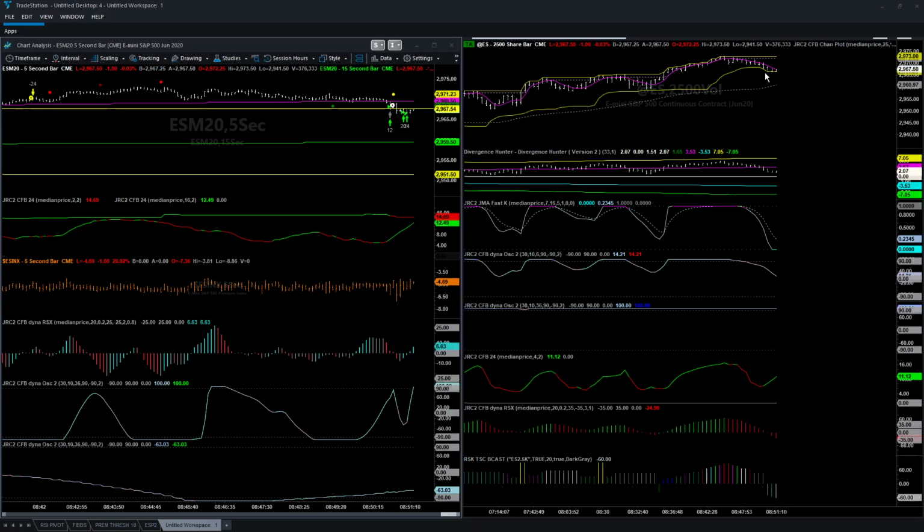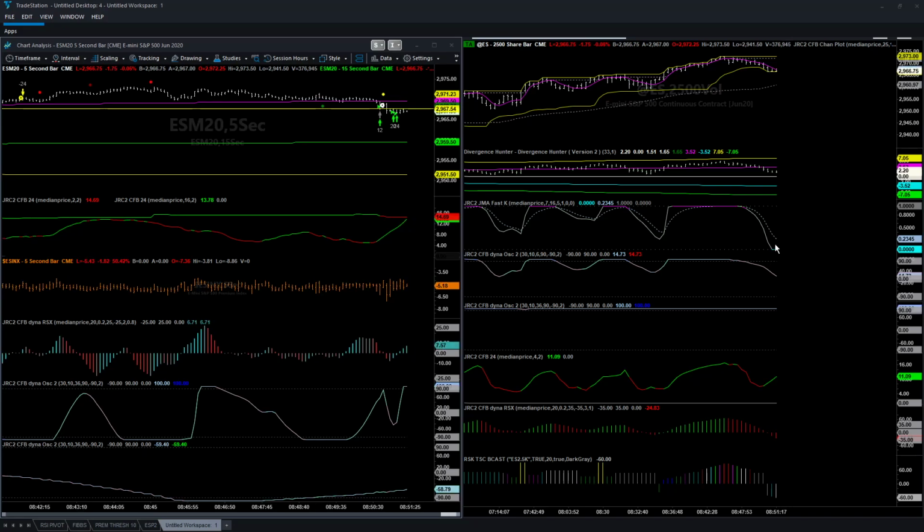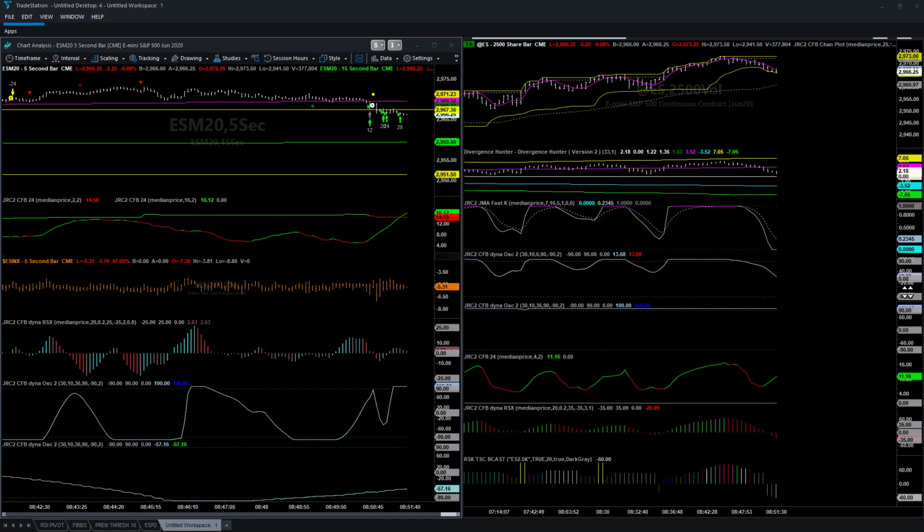So once again, the band moved. As we came down to the low level of the stochastic at 0, order filled. So you've got to follow this. There's just no two ways about it. You got to follow it.